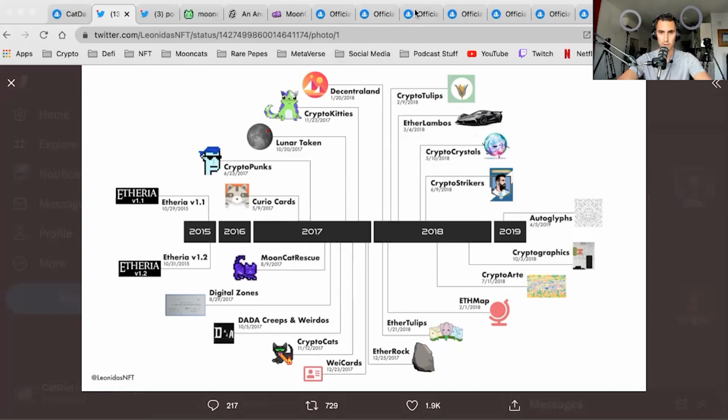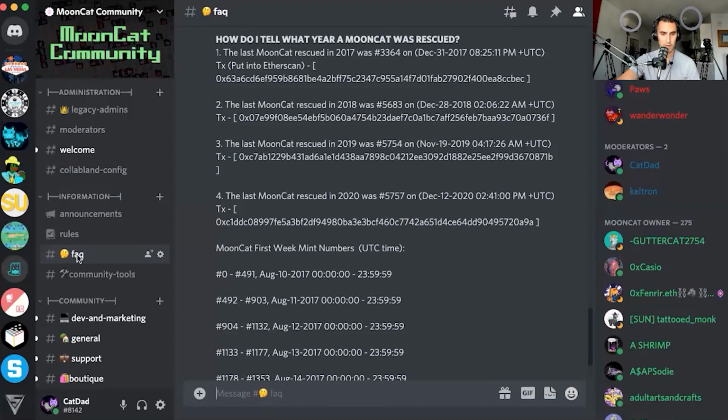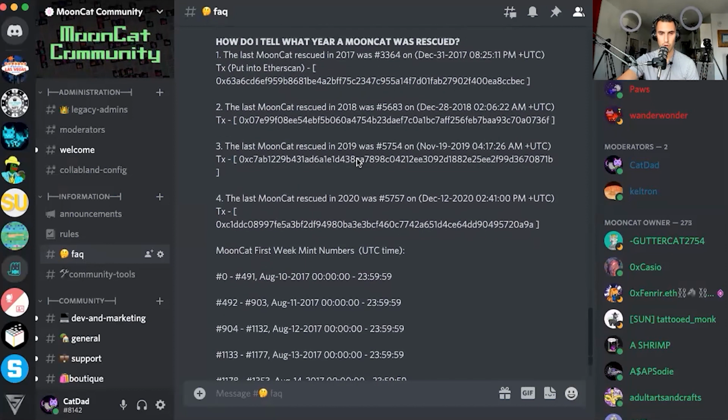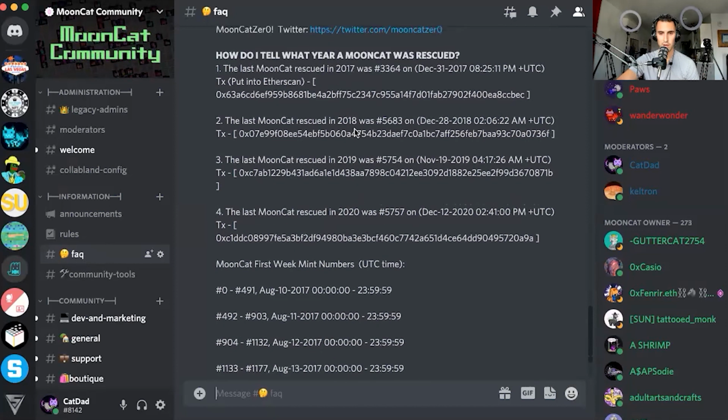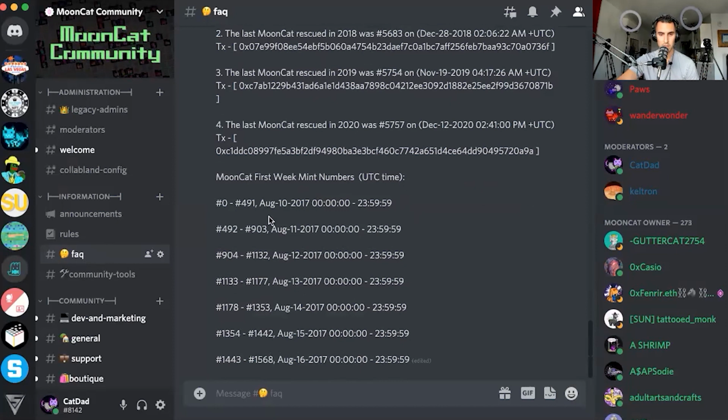And so before we get out of here, I do want to go to a different screen real quick, which is closing it out in the MoonCat Discord. If you come over to FAQ, we have here the timestamps and dates for all of the days. As you can see here, it talks about the time and the transaction hash for these different rescue packages. But then here, day 1 is 491. Day 2 goes up to 903. Day 3, 1132. See, decrease right here. This is day 4, day 5, day 6. So the first week cats goes up to 1568.